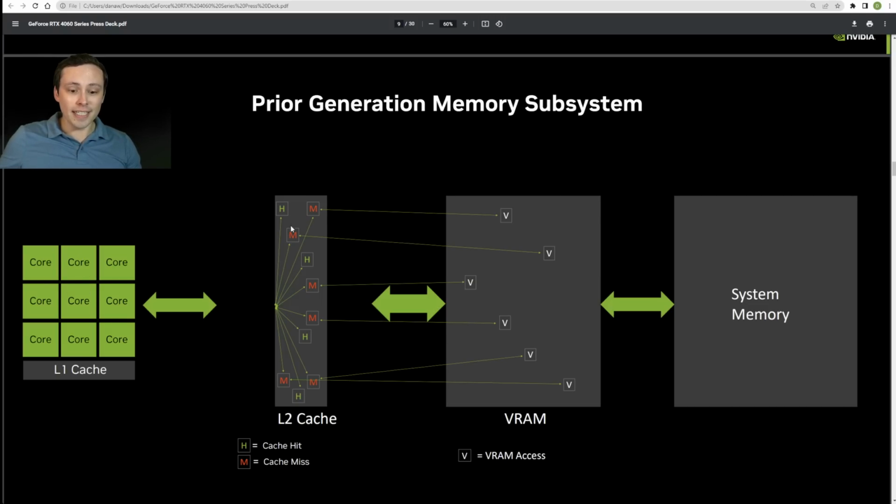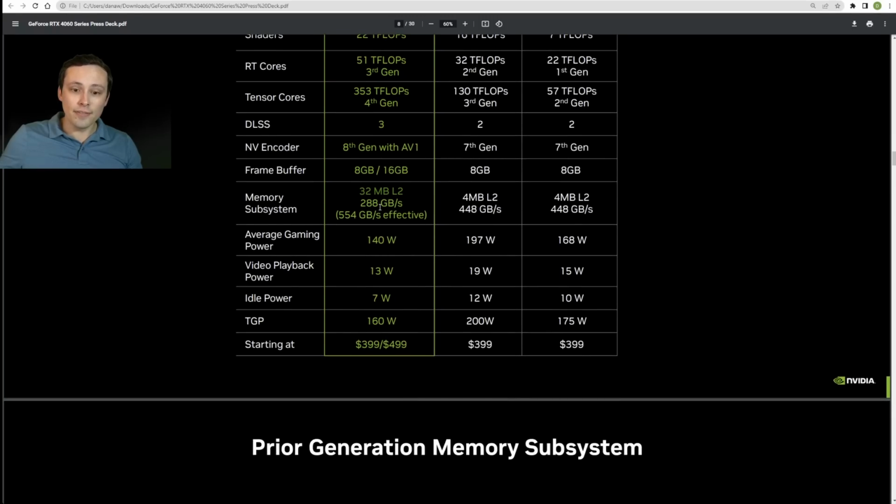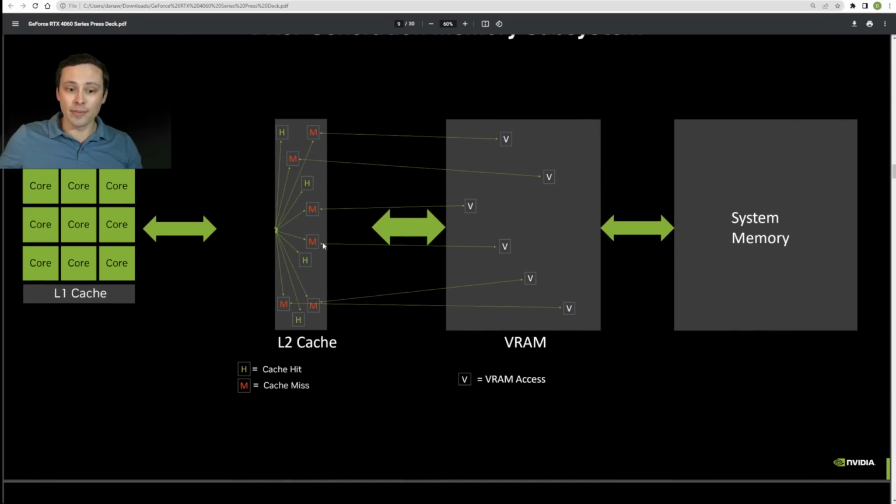So your cores need to get some information. Hopefully it's in the L1 cache, but that's not very big, so a lot of times you have to go further. So your next step is to look in the L2 cache. If it's here, you get it a lot quicker than if you have to go to VRAM. The memory bus matters when you're having to go to the VRAM and can't just get it straight from the cache. So if you look in the cache, you might get hits. Those are these H's where you find the information that you want, and you might get misses, which are these M's. If you miss, you're not getting the info you wanted from your cache. Now you have to go to VRAM, and so now you're having to transfer over that memory bus.